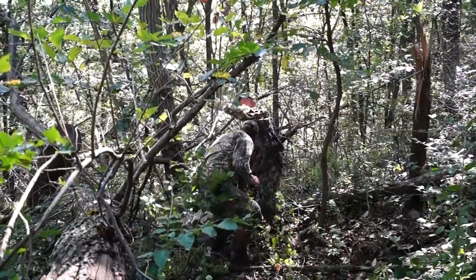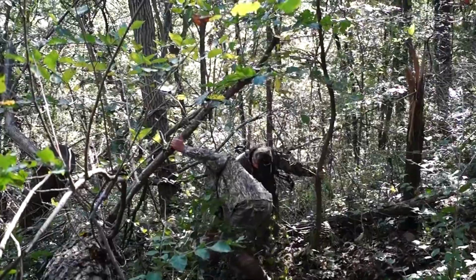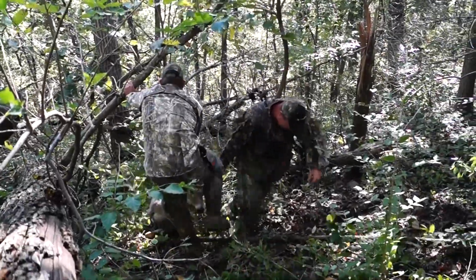Just wait. Brandon, he's huge. Brandon. Oh my God, he's a steer.